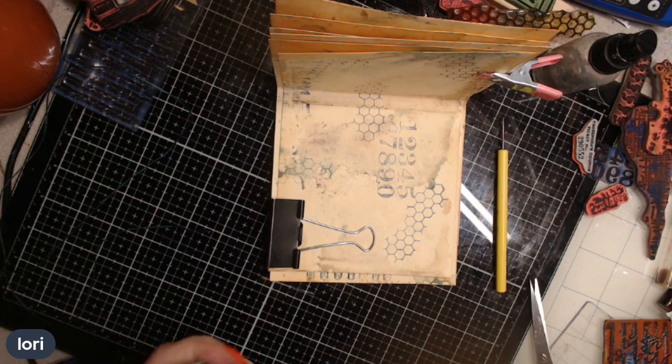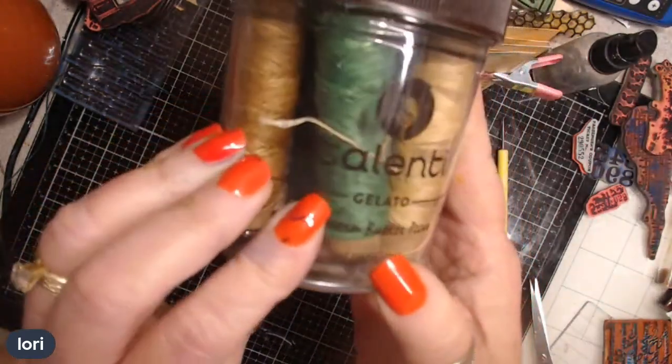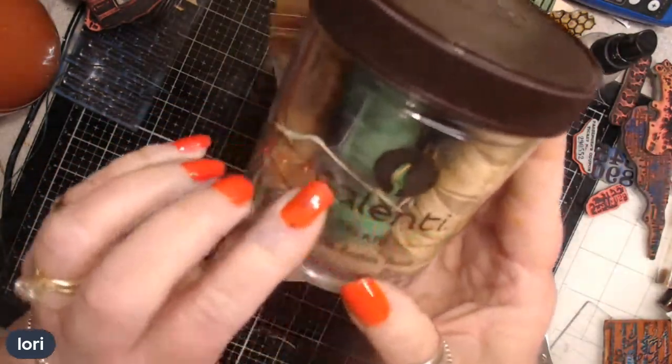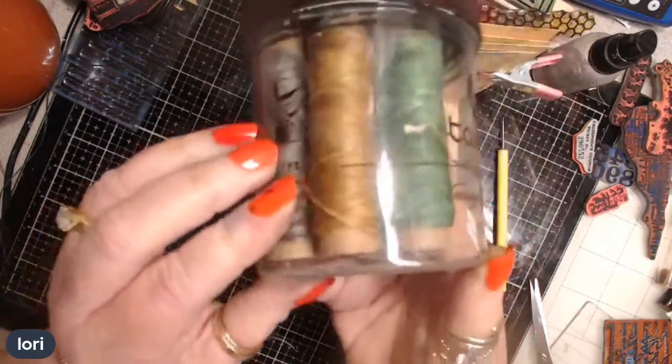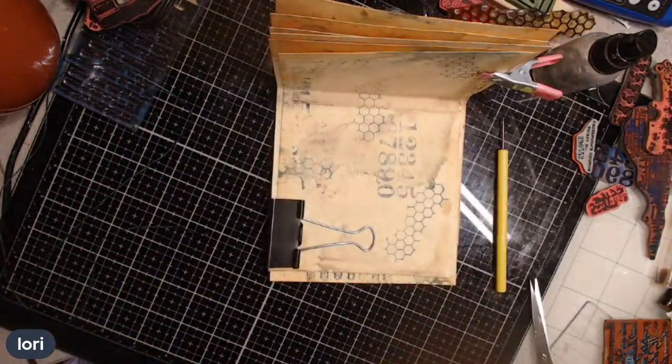I'm going to put my thread right back in my jar. This is that ice cream, that Talenti gelato jar. It fits several spools of wax linen, if you're wondering about that.